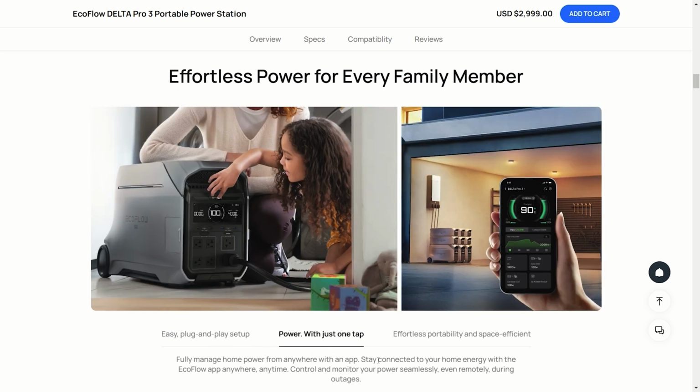Now they're talking about the EcoFlow app here. You can manage your home with the EcoFlow app. You can do a lot of different things with it. Keep an eye on your power use, how much power is going out, how much power is coming in. And you can even do things like help you save power on your electric bill by using this during the day when power costs more, and it actually charges up at night while the power is less.